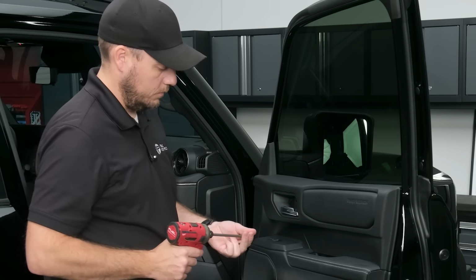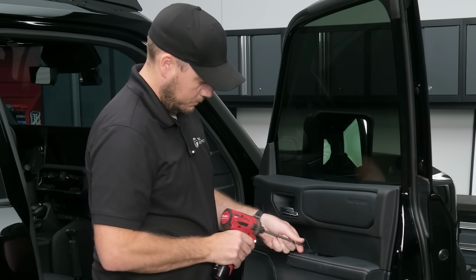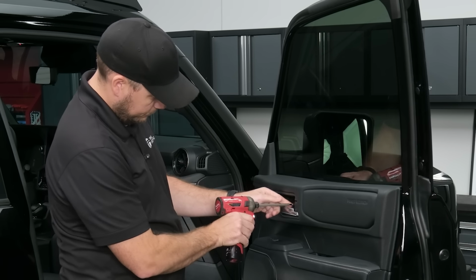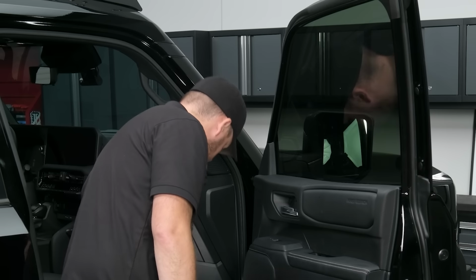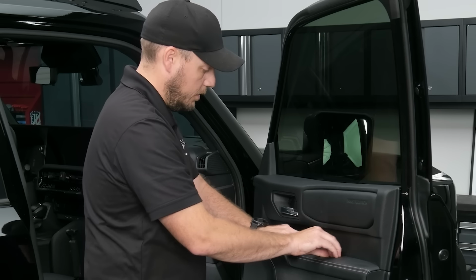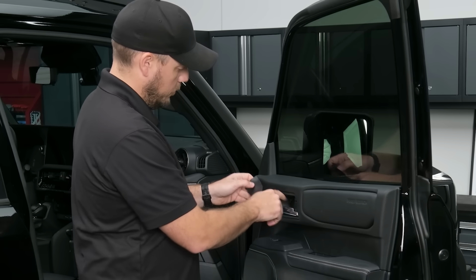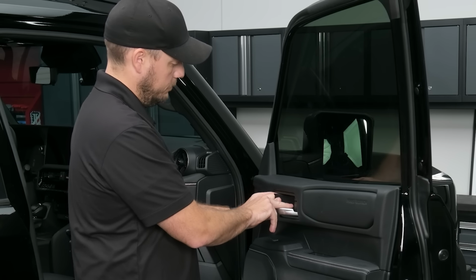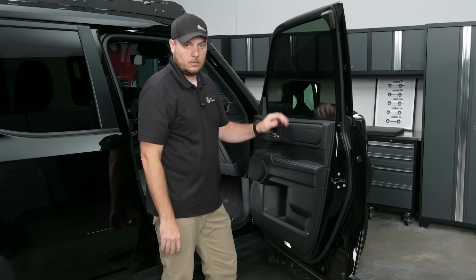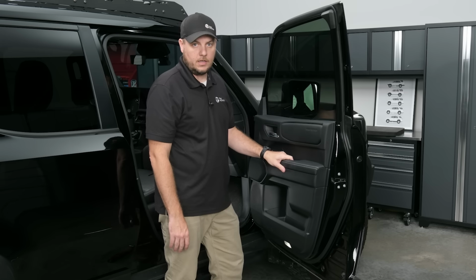Grab your 3 Phillips head screws and put those back. Two in the grab handle, one behind the door handle. Grab our cover plates. Again, put that down in and then push it in, lock it in. And replace the cover behind the door handle. All right, there we are. Doors wrapped up. We're in the home stretch. Now we just need to do the right dash speaker and the right A-pillar tweeter.